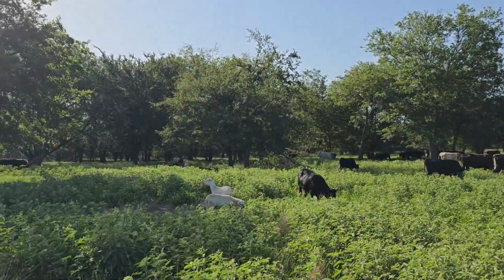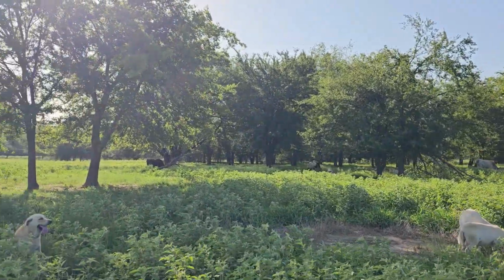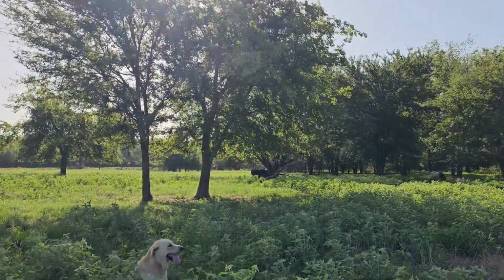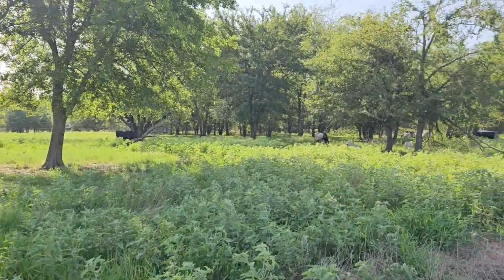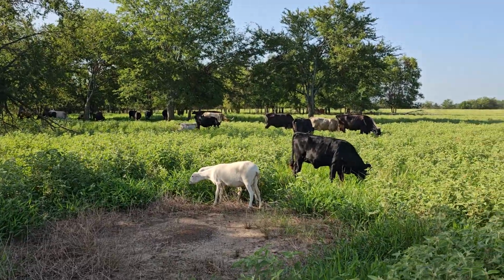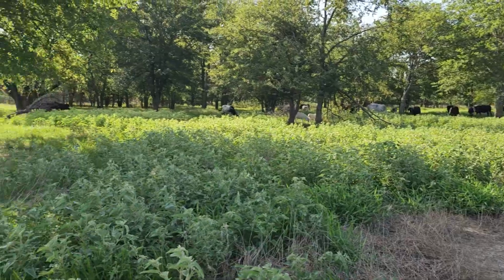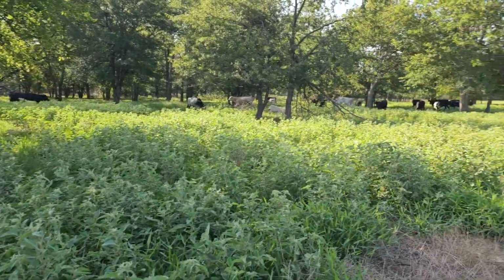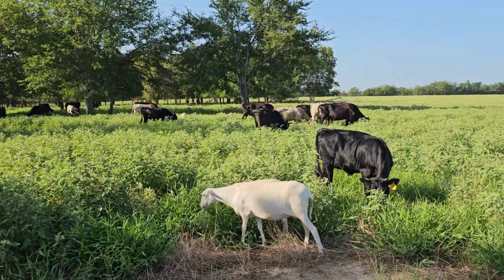It's about 9 o'clock in the morning on Tuesday, July 18th, 2023. Moving them into the second cell in this fourth section. There's lots of trees here, which is good because it's going to get over 100 a day and probably stay over 100 this whole week. So hopefully the trees will provide plenty of shade and cool temperatures for the animals.